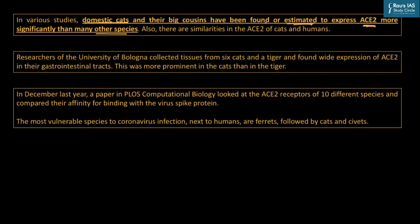More so, the structure of the ACE2 proteins in cats is quite similar to that of humans. There has been a study done at the University of Bologna in Italy. They collected tissues from 6 cats and a tiger, and they found wide expression of ACE2 in the gastrointestinal tracts. ACE2 protein in human beings is largely found in lungs, kidneys, liver, and GI tracts.